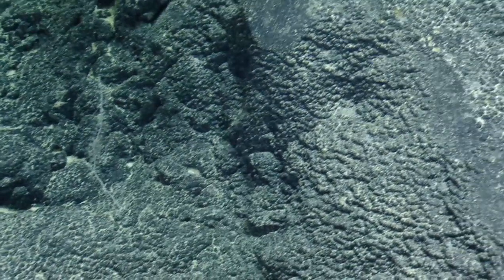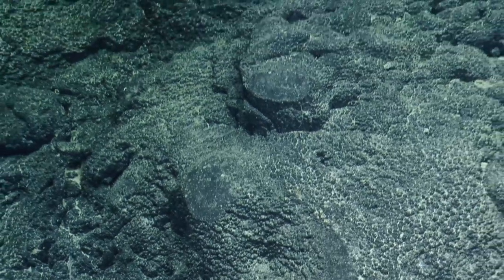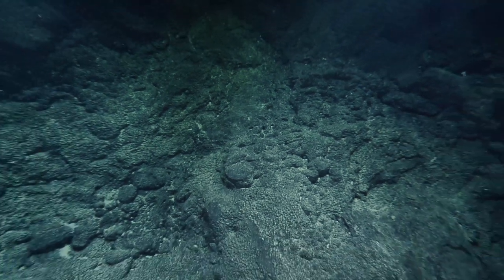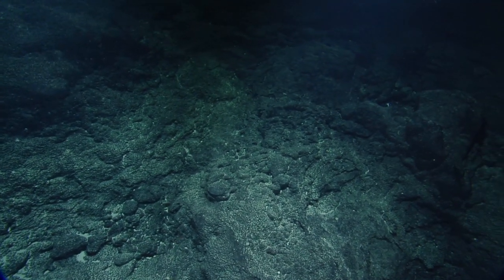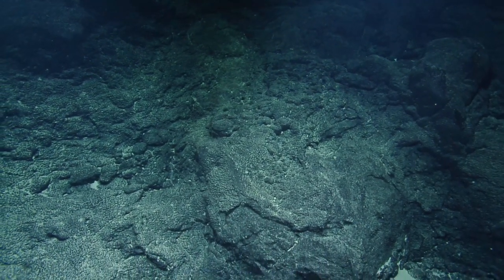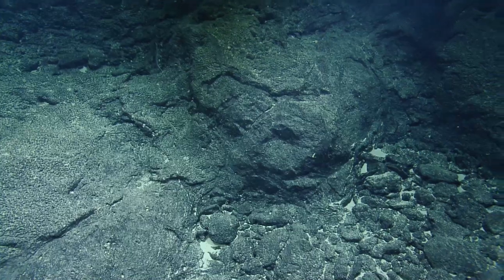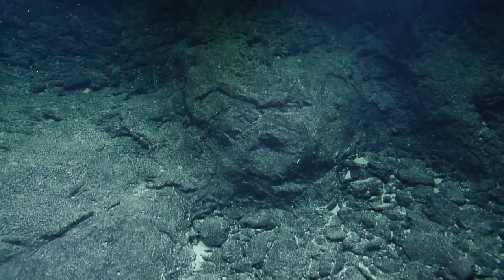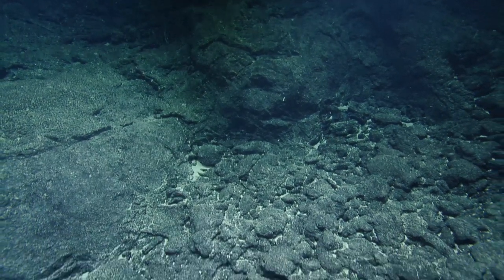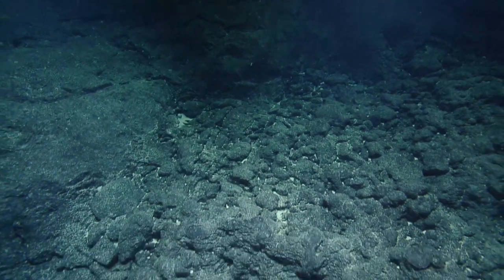Oh, we have someone moving on the still cam really rapidly. Fish. Sorry, that's really stretched out for us. That's all good. Right there. Oh, cup coral. A couple of cup corals over here. Thanks for the information, Daniel. Whatever that white thing is in the crevice was swimming really fast away. Sorry to scare you.